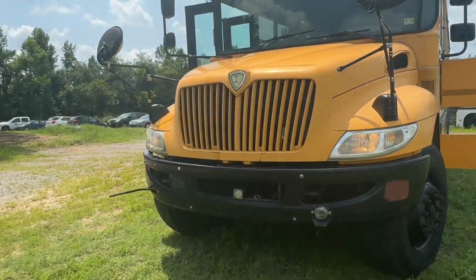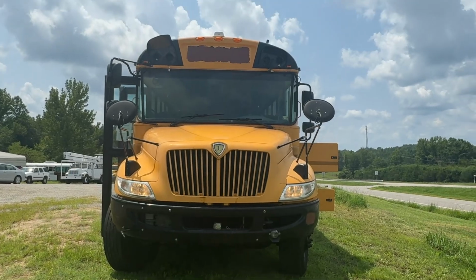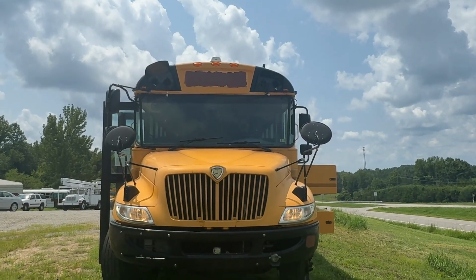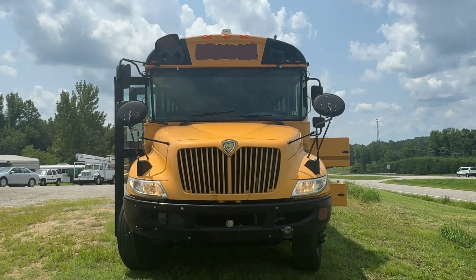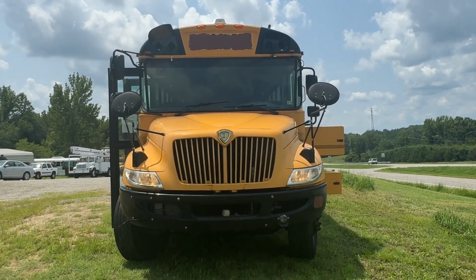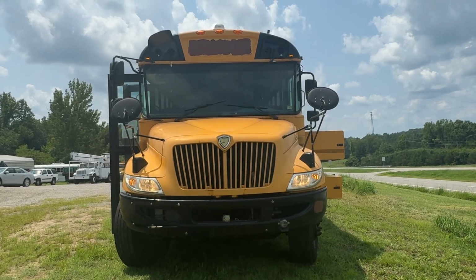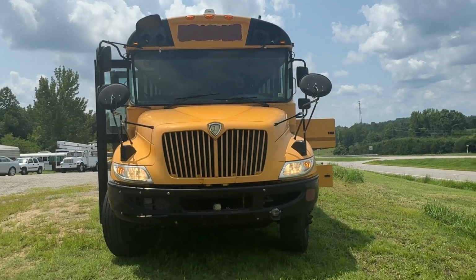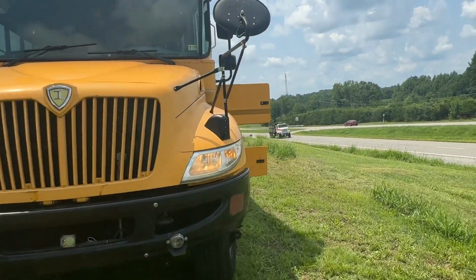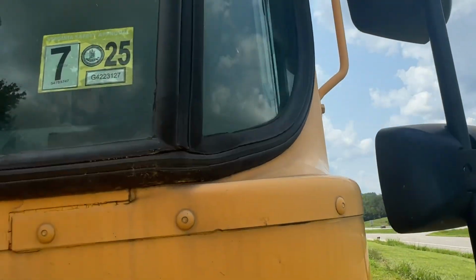Overall, really good condition. The glass is all in good shape. The headlights are clear. There's no dents or dings. There's no indication of any sort of repair. There's no indication of an accident. Just a good, clean, straight, low mile, 85,000 mile bus. This is a 78 person unit.